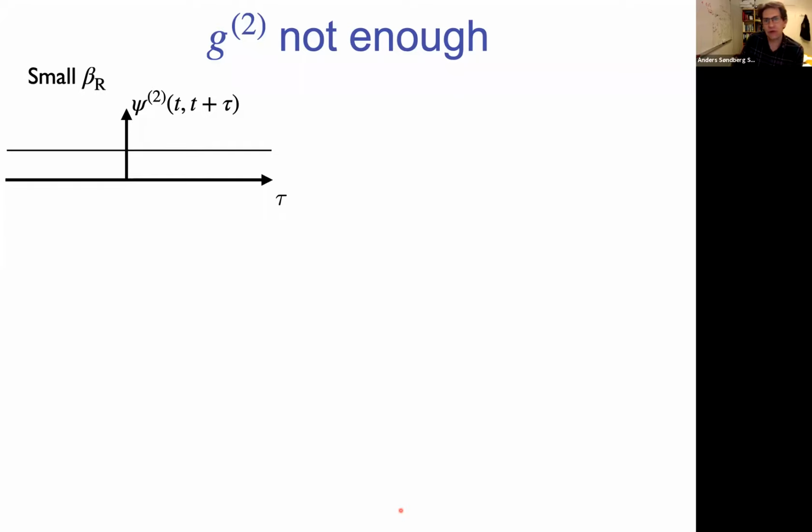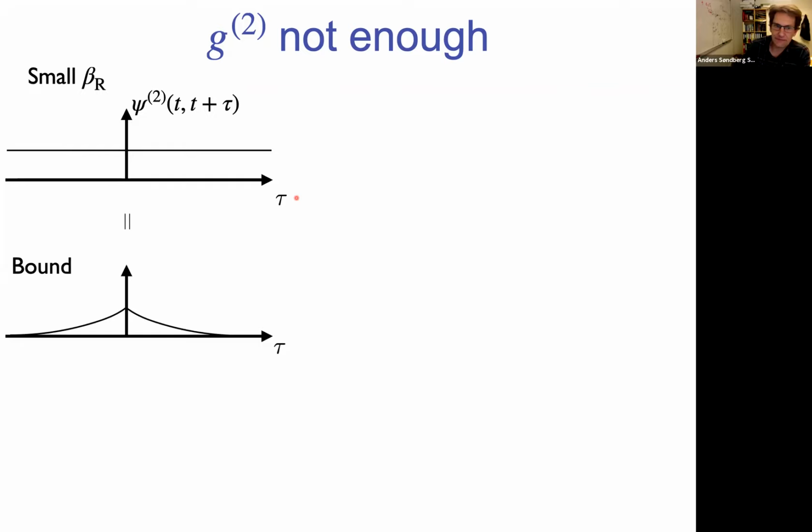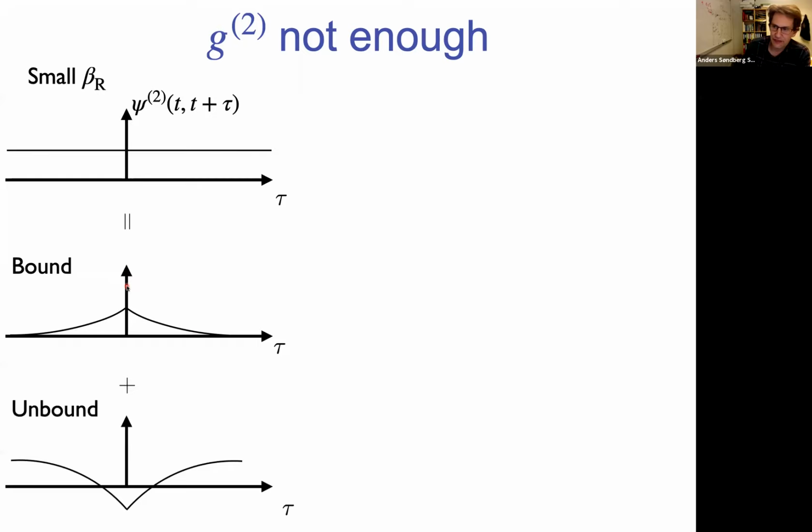Because let me go back to this experiment we did for the small beta, and look at what happens to the relative wave function of the two photons. We start by sending in an uncorrelated state. It is flat, and there's no dependence on the difference in time. Let me describe this in terms of bound and unbound state. I expand this wave function on the bound state and on the unbound state, and these two have to add up to this. Since the bound state is this localized state, the unbound must look like that.